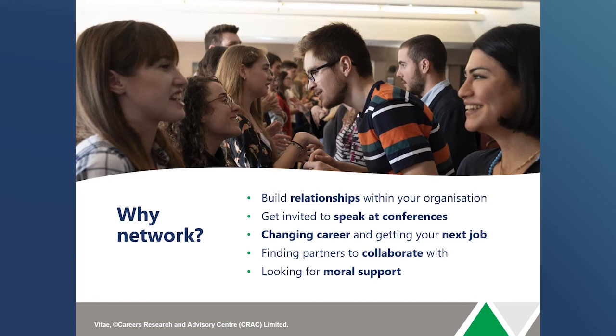for moral support. So it might be that you're networking more with your peers and you can share ideas about how to progress things, or if there's issues coming up within your work, you can share those and get moral support from one another.